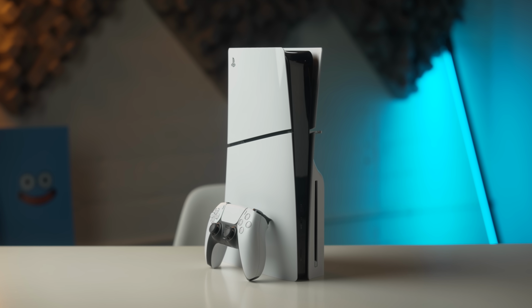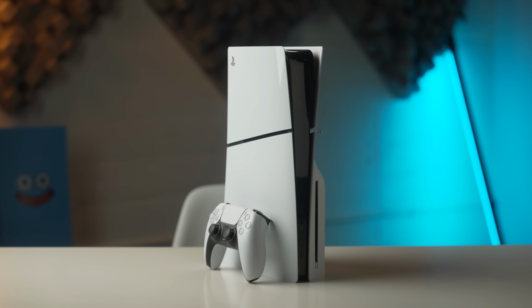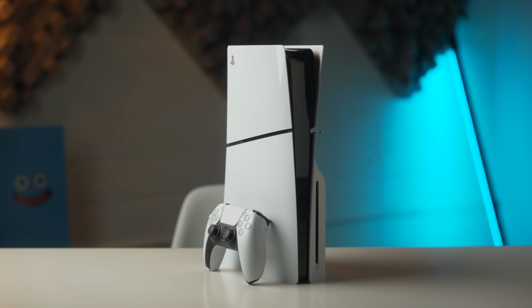Now there's a couple different things to go over. I'm going to start with the physical design, because that's obviously one of the big changes, and then we'll get into how it actually handles and performs compared to the original system.